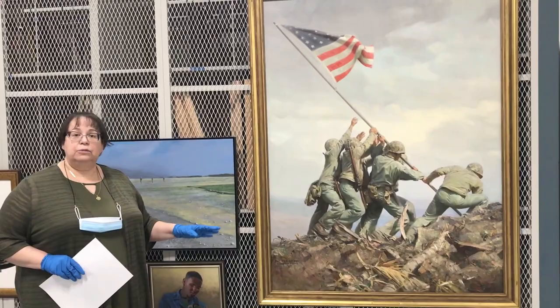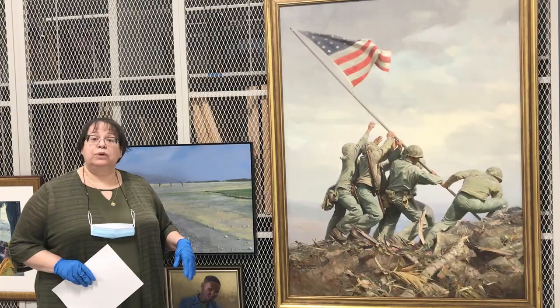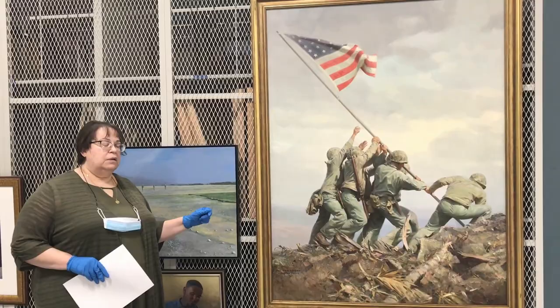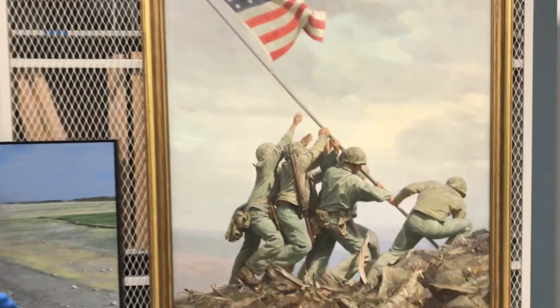They found out, the Marines found out he was an excellent illustrator, and the next thing he knew, he was at Leatherneck and Marine Corps Gazette, pumping out covers and illustrations all through the war. This particular painting, Iwo Jima, on the work of the Marines on the flag raising on Iwo Jima, was done as part of a series for the Marine Corps Gazette as their covers.